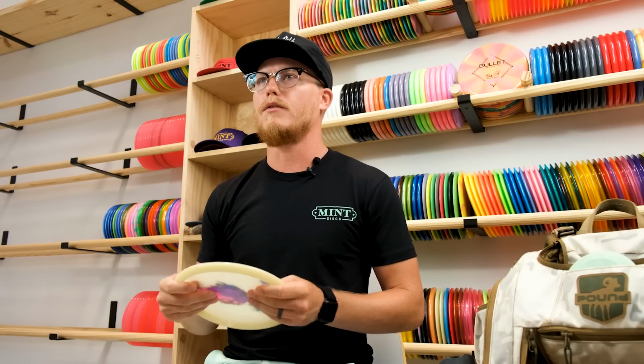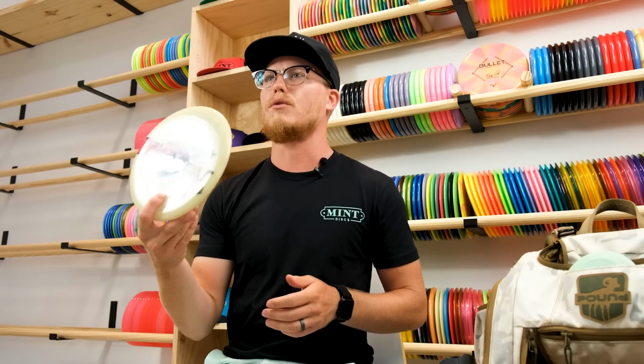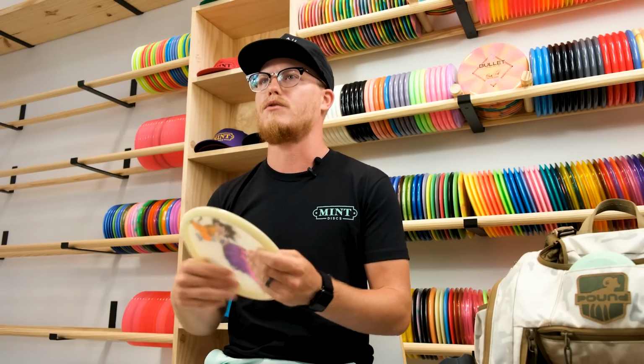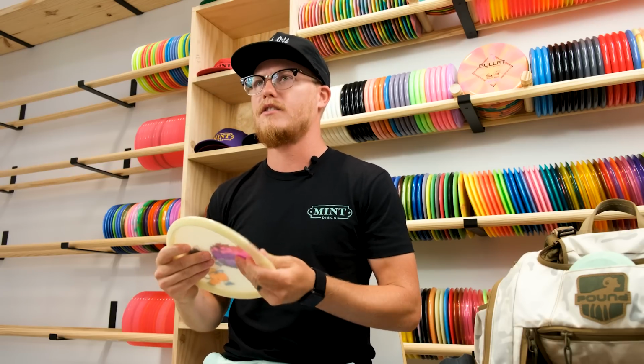A lot of people like to forehand overstable mid-ranges, but I also think it's really good to learn a straighter, neutral forehand for those touch shots onto some of the tricky greens. All right, moving on up, a touch in stability.